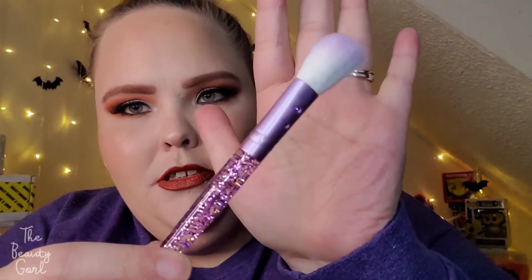So let's go ahead and I'll show you the items that I got on the outside of the bag. The first one is from SL Miss Glam, and it is her P30 angled brush. I just love her brushes. Her brushes are so, so good. I can never get enough of these brushes.